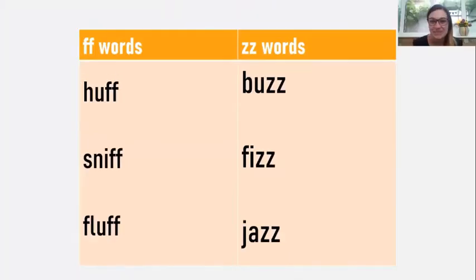How did you get on? Let's see if you got them right. Let's start with our digraphs. So we have huff. Well done. Then we have sniff. Well done. And the last one on our digraphs is fluff. Well done. Did you get all those ones right?